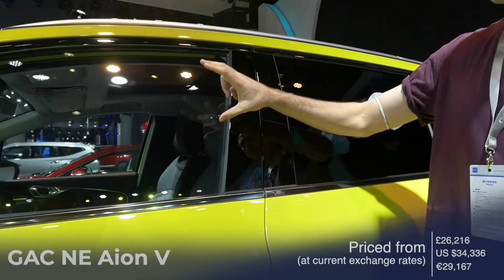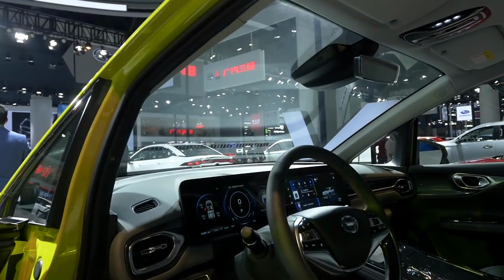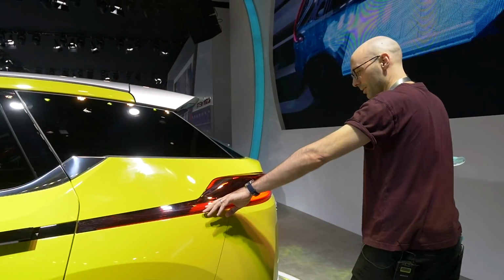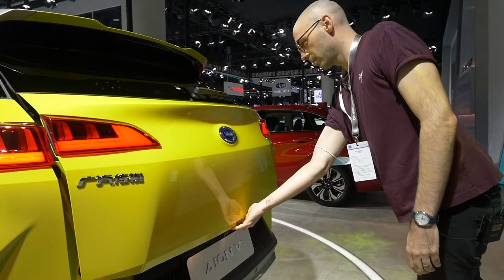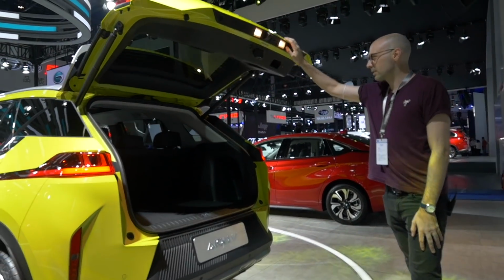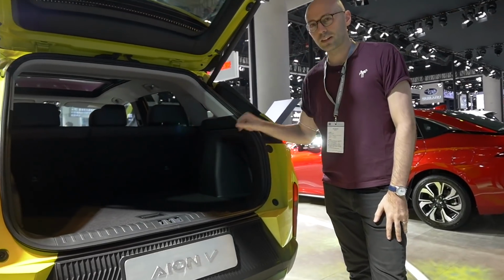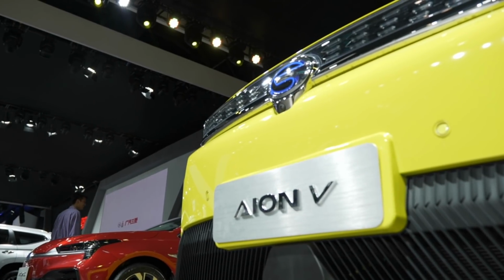You're spoilt by this very big screen in there, and a very comfortable space to be. Love the LED lights which blend into the door handles there, which come all the way around the back, and you've got quite a sizable boot in here. It's quite similar to my Xpeng, I think, in terms of size. So nice grille down here in plastic. It's a nice looking car, and it's going to be very popular in the south of China. So let's go look at some other cars.